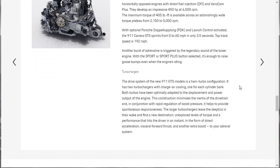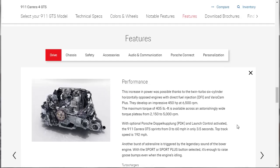What else do they have down here? Another burst of adrenaline is triggered by the legendary sound of the boxer engine. With the Sport or Sport Plus button selected, it's enough to raise goosebumps even when the engine is idling. And then down here they go into talking about the construction and configuration of their turbochargers. Looks like something about boost pressure, et cetera, and something about your adrenal system. All right, so let's move on.